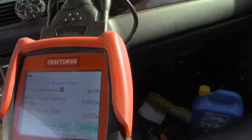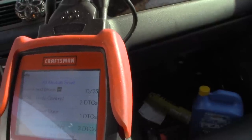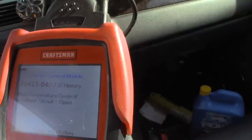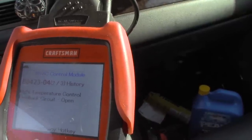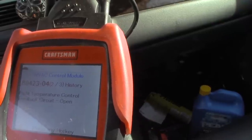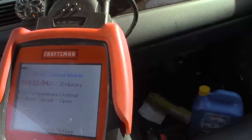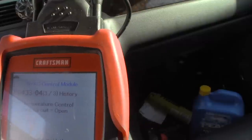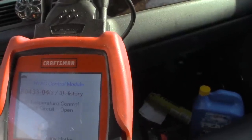Of course, that would definitely be the cruise control problem with the brake switch. If the brake lights were staying high, that would cause that. HVAC control module: main temperature control feedback circuit open. Right temperature control feedback circuit open. Rear temperature control feedback circuit open. So there's a problem with the HVAC control module. Something going on there. We're getting open circuit codes from it.